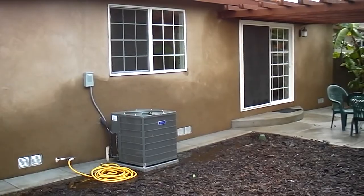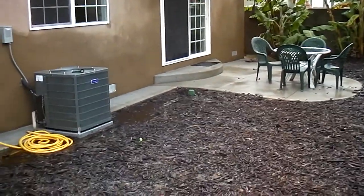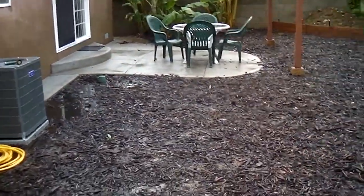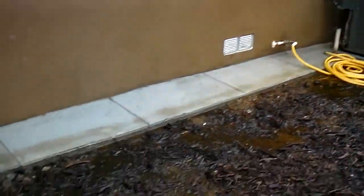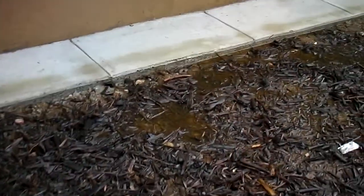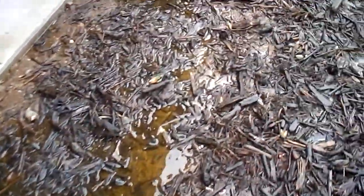I'm at a home I'm inspecting here in Kearny Mesa. And as we look at the rear yard here of this property, we can see the soil slopes toward the perimeter of the house foundation. This house has a crawl space area underneath, and we can see we have ponding water along the rear of the house here.